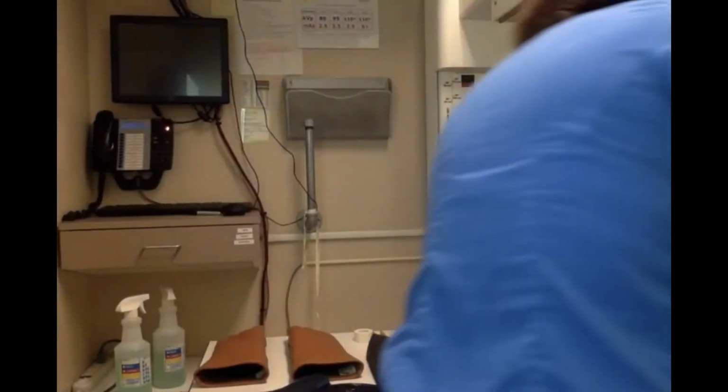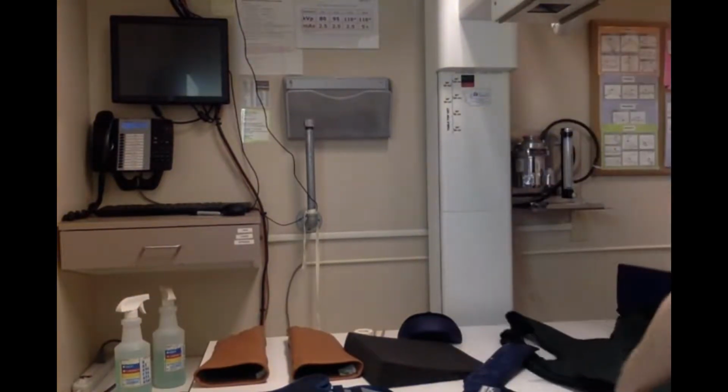Now I'm going to outline some of the other personal protective equipment that we use in our radiology lab here. So as you can see, I've laid out a number of items on our table. I'm going to go through all of them. So I'm going to go ahead and first, before I put these on, I want to make sure I inspect them for any defects.